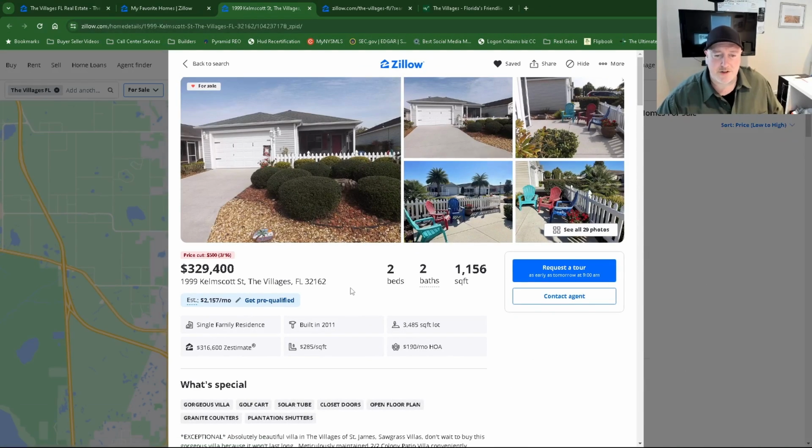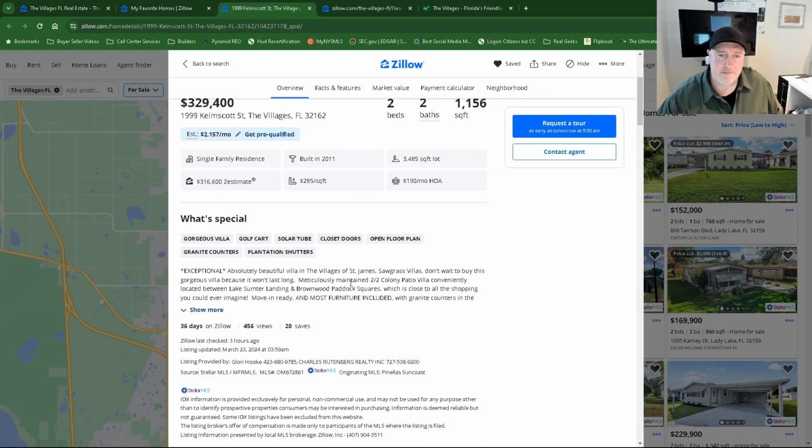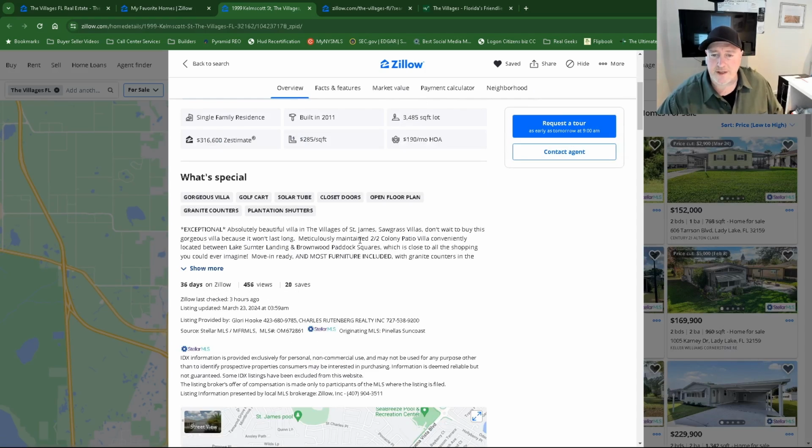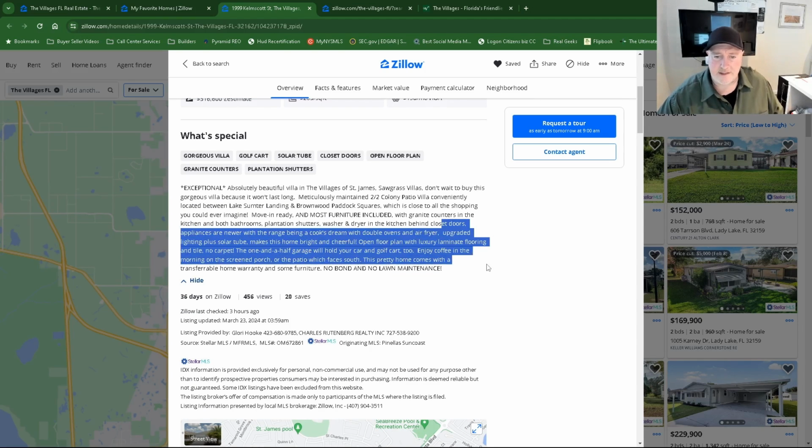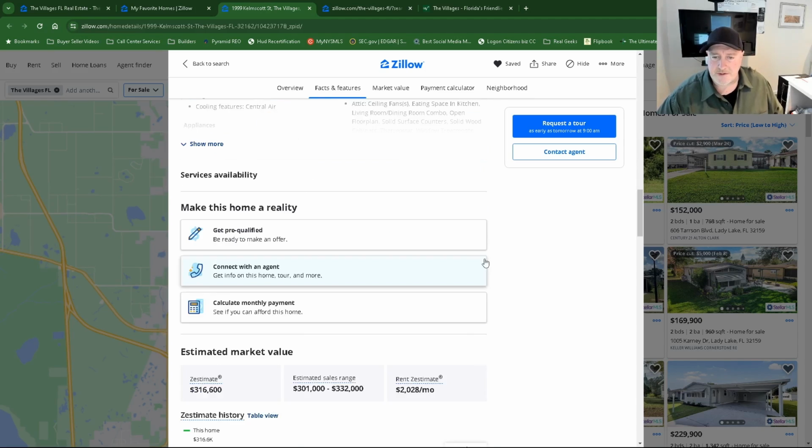Okay, Kelmscott Street just had a $500 drop on 316. Exceptional beauty in the Villages of St. James, Sawgrass Villa. Nice. I think they put some money into this. No bond, so that's nice. No lawn maintenance. Move-in ready. Most furniture included if you want it. Laminate flooring. And we're going to go through some pictures.